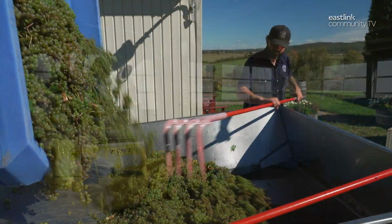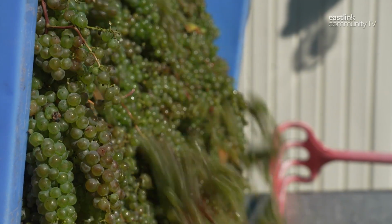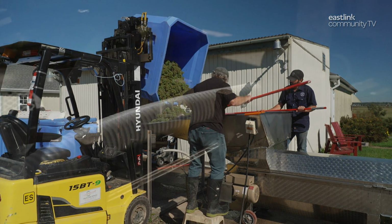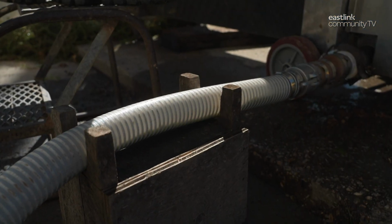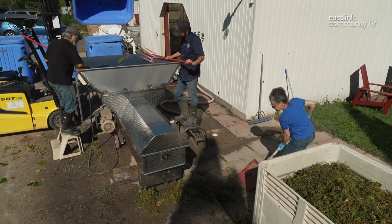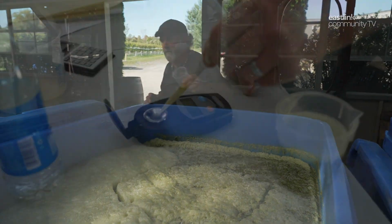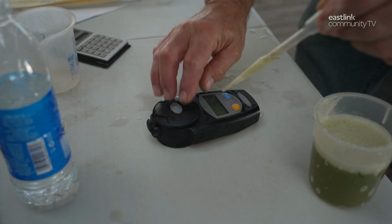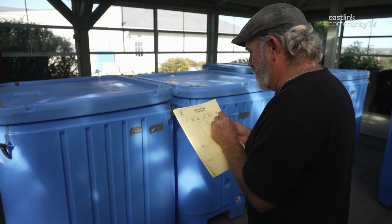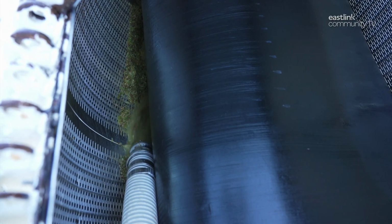In the next step in the winemaking process, the grapes are dumped into the crushing and de-stemming equipment and raked into a hopper. An auger smashes them to a pulp and sends them to another tub while removing stems. In the fermentation room, liquid enzymes and water are added to each tub and stirred in. Then the sugar levels are tested again before the tubs are left to soak overnight before being crushed the next morning.